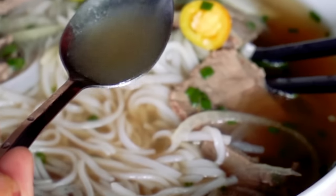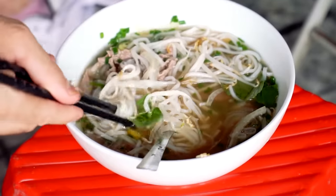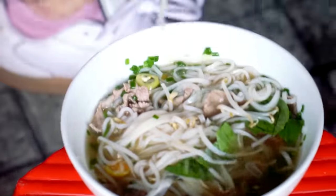Wow, it's a nice hearty broth. Really beautiful stuff there. The broth is really nice, light, gorgeous, gorgeous. Oh, and we know it's full of collagen from all those beef bones. We can get the full experience. Oh my God. This is why we started with the Pho Bo.